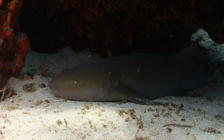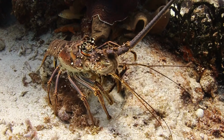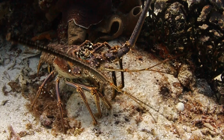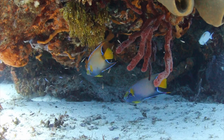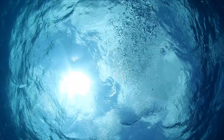Occasionally on the reefs you see some larger animals like this nurse shark. I'm not going to cue the stupid Jaws music because they have mouths more like vacuum cleaners than they do actual sharks in the traditional sense. They're not going to bite you, they're not going to hurt you, so no need to freak out whenever you see a nurse shark in the wild.